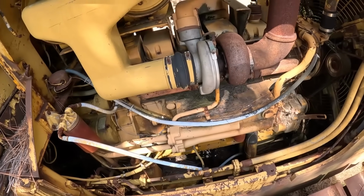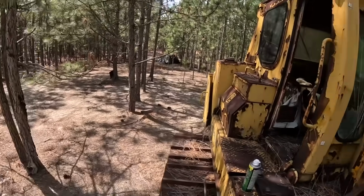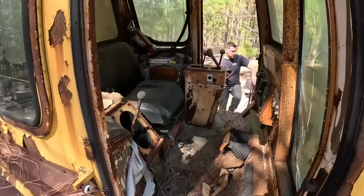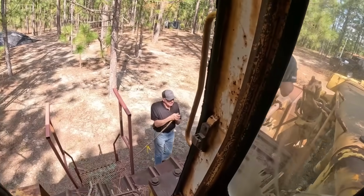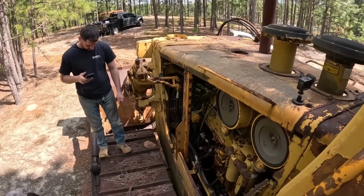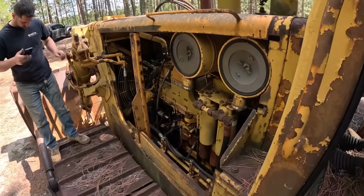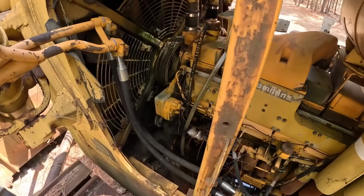Let's check the oil in it at least. Was the oil dipstick on the other side? The oil filler is definitely over here, and I think the dipstick is over here. Do you see it? You know this is hard to get in and out of? I didn't realize that's why the doors are off. To be such a big dozer? Got the doors in the barn.